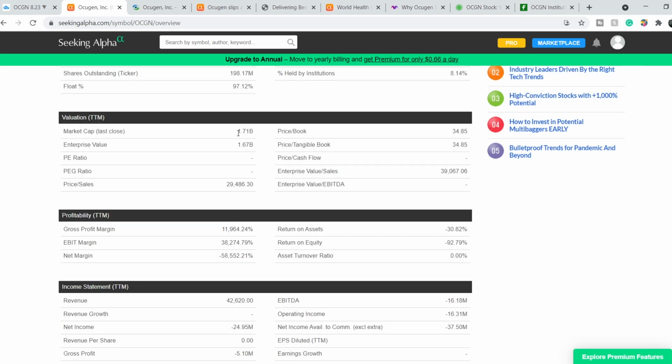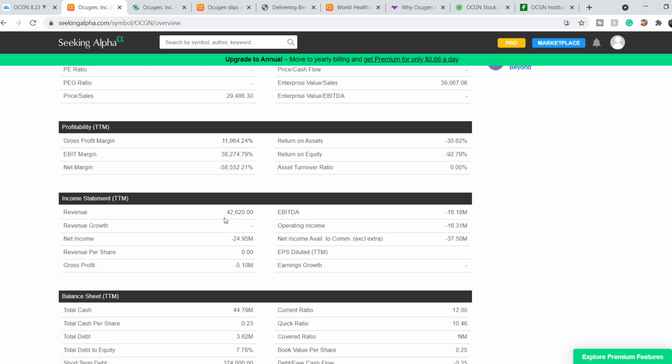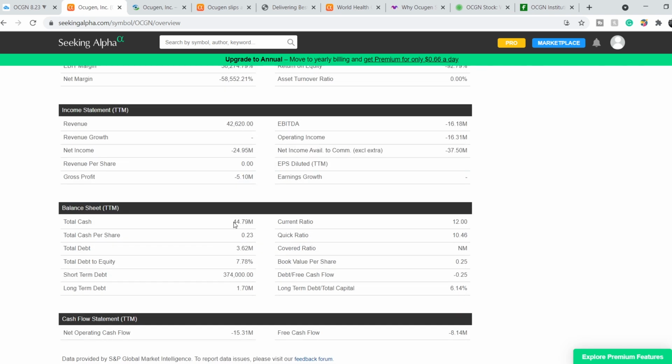For now, their total market cap is $1.71 billion. They have a revenue of $42,620 and they have a huge negative net income of $24.95 million. Their total cash for now is $44.79 million with a total debt of $3.62 million. That's why their current ratio is 12 for now.